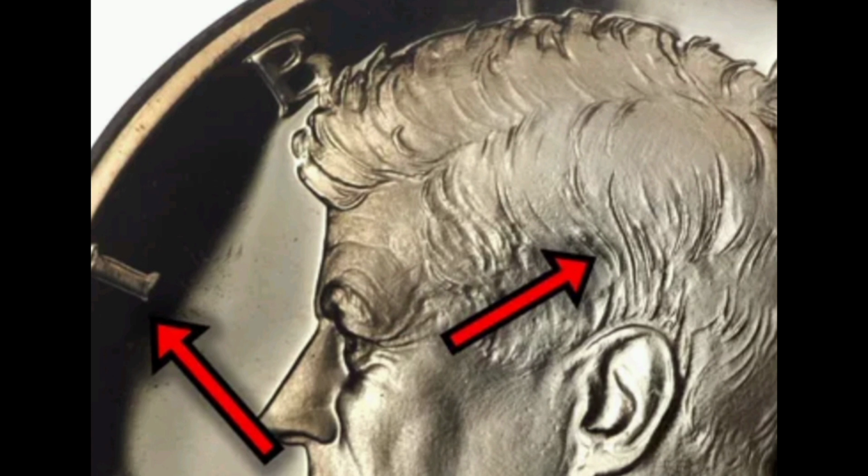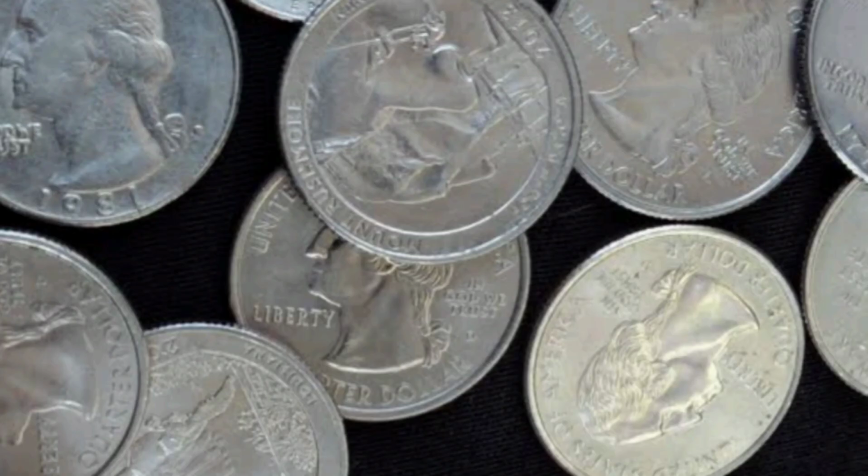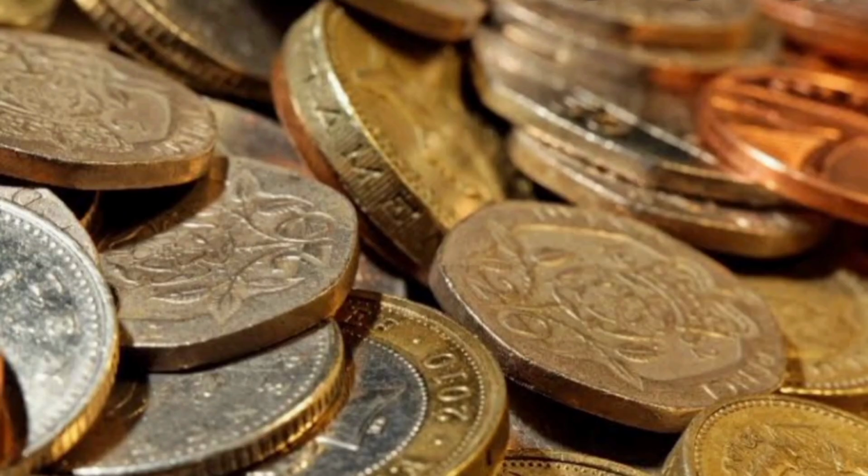Number 2. Is there visible doubling anywhere on the coin? Number 3. Is there anything missing? Number 4. Is the coin made out of the proper metal, for example a dime struck on a copper planchet? You want to look for die cracks, cuts, and missing elements.